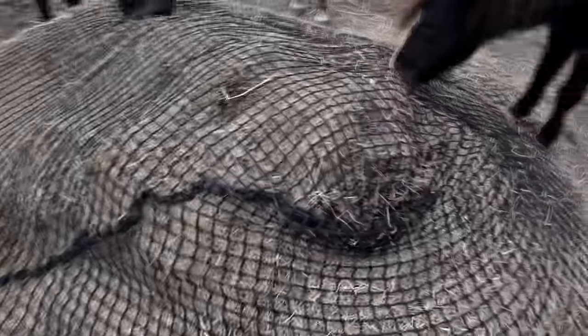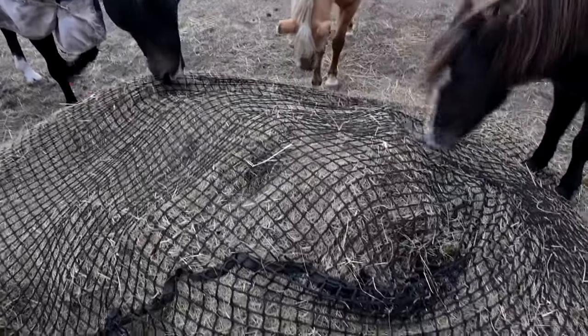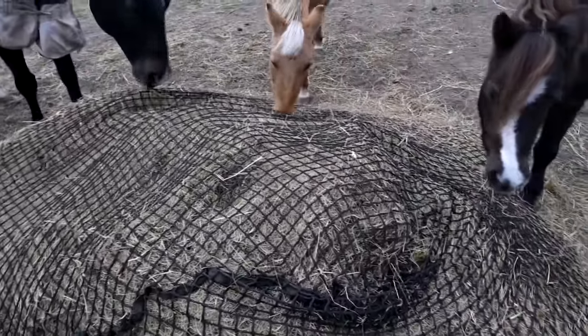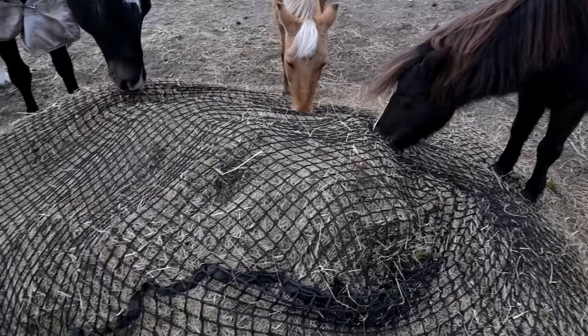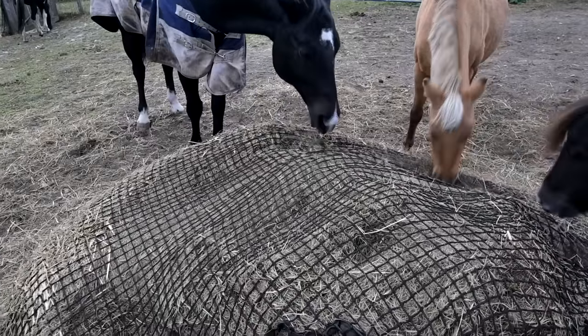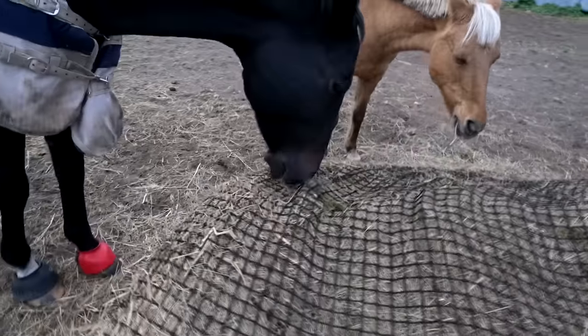Our hay bale has turned into a hay pancake, but I don't mind it. The reason I don't mind it is because I much prefer them eating with their head down in the natural position. I am a little worried about Storm with his shoes. Sam's still working on getting a house for this hay bale.